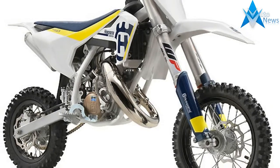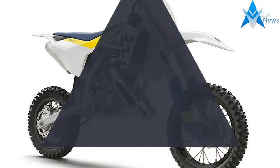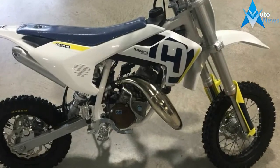Based on the simple yet distinctive design, new graphics across the 2018 motocross range highlight Husqvarna's Swedish heritage.